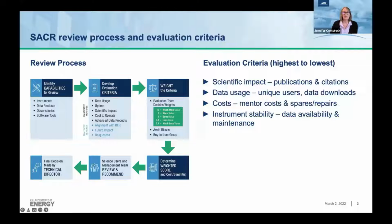Once we determined this, we took all of the SACR systems and went through each of these criteria and developed a weighted score for each of our instruments. And so I'll summarize some of these findings and our recommendations.